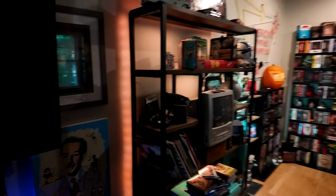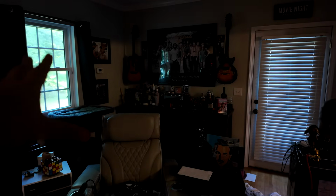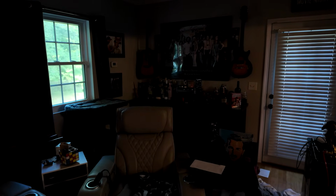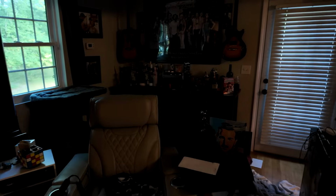So we're cleaning this out. Got to get this cleaned up over here. All the liquor bottles are going to go out of here into a liquor cabinet. So this is going to be like my record cabinet again, like it's supposed to be.